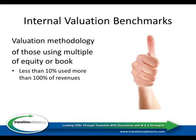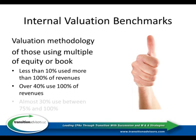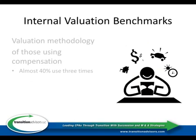Of those that use the equity method, which is the most popular, less than 10% had a value in excess of 100%. About 40% use 100%, which is still the most popular method, but actually less than a majority. And 30% use between 75% and 100%. The trend is definitely down. In the larger firms that still use equity methods, I've seen valuations as low as 65%, 60%. Most of those firms are going to be between 65 and 80% nowadays.